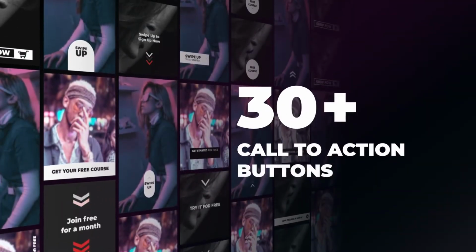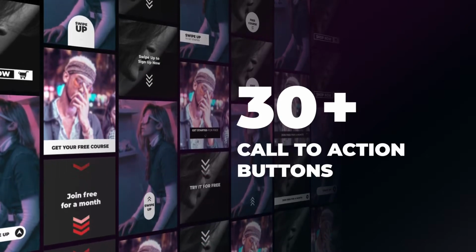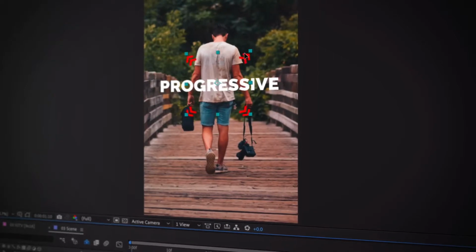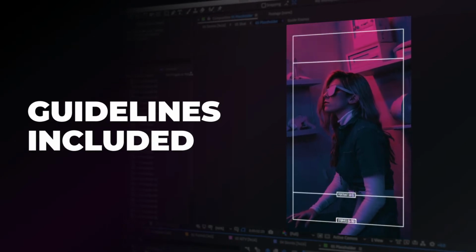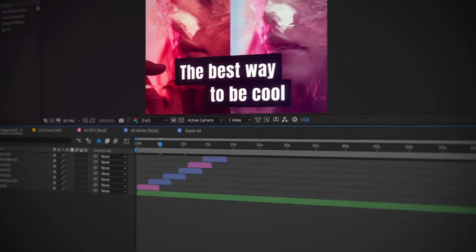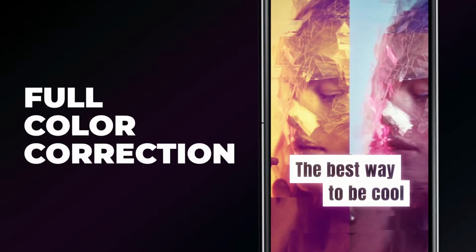Each slideshow contains more than 30 call-to-action buttons, which helps convert your audience into customers. IGTV Slideshow Pack is easy and intuitive to use. Guidelines in each slideshow will help you correctly position your media content. The modular structure of the projects and color correction will take your video to a new level.